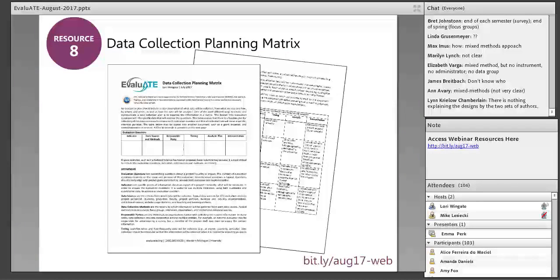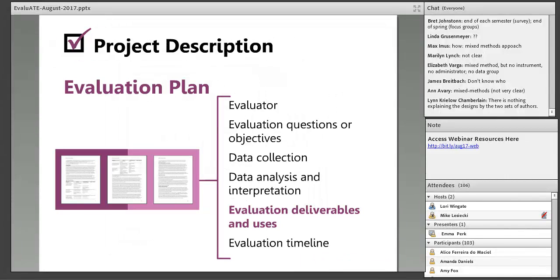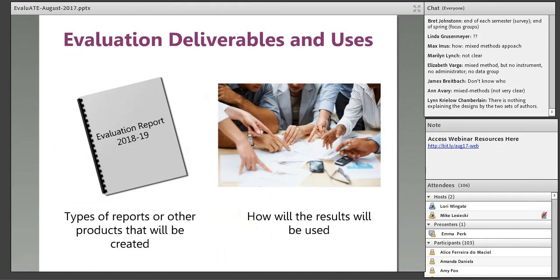Now, if you want to put your data collection plan in a table like that, we've got guidance for you in our data collection planning matrix template, which includes definitions and examples for each component. Moving on in the evaluation plan, you should describe the evaluation deliverables and how you'll use that information. At least you need to describe what types of reports will be developed, and when and how the results will be shared.